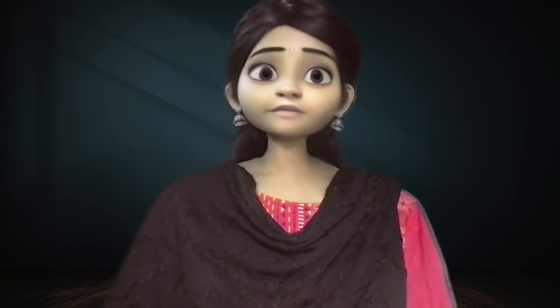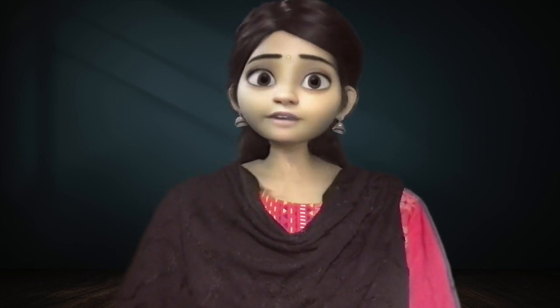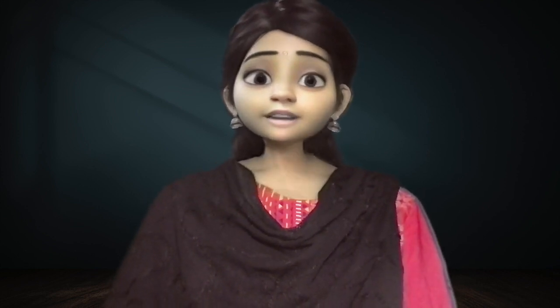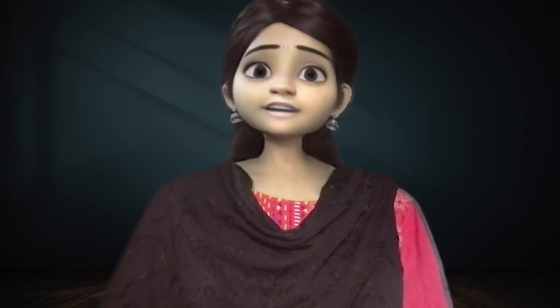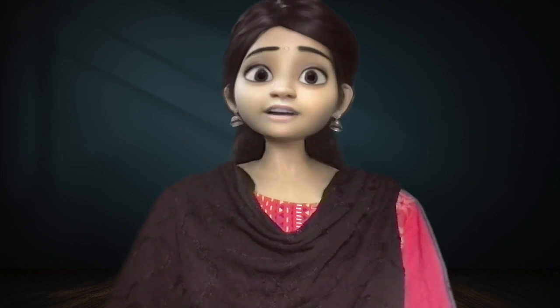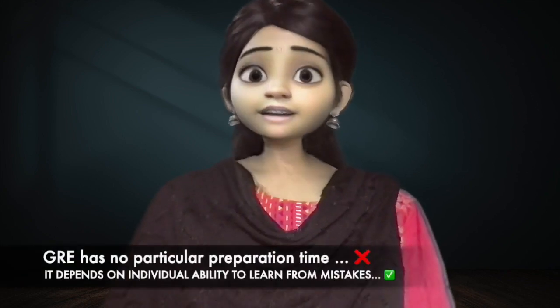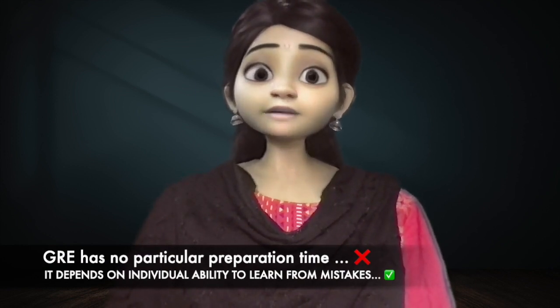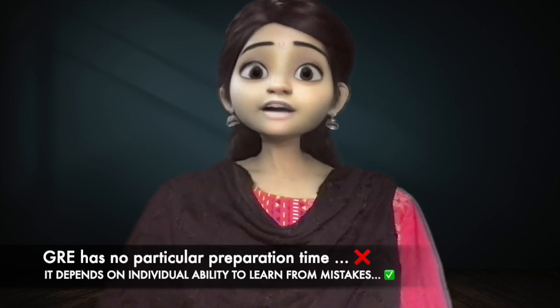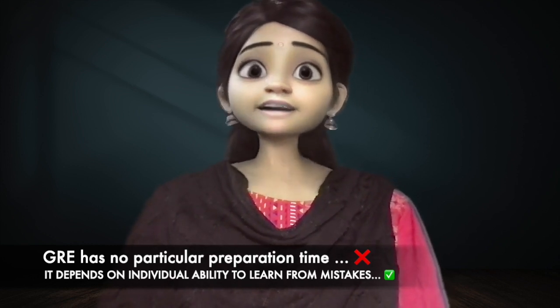Another thing is, once your research is finished and your dream university requires GRE for admission, the first thing is preparation time. Don't trust anyone who says 3 months is enough, 1 month is enough, or 7 days is enough for GRE preparation. There is no such thing. It depends on your background and your ability to learn from mistakes. If you are from a Telugu medium government school background, then it takes a different time.